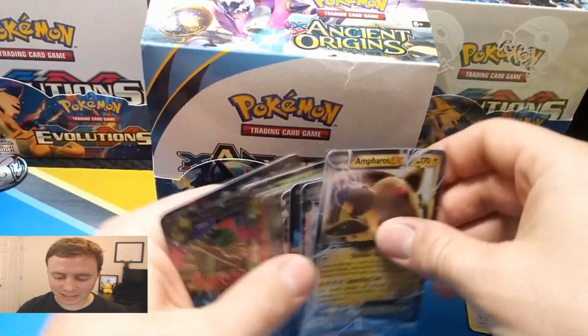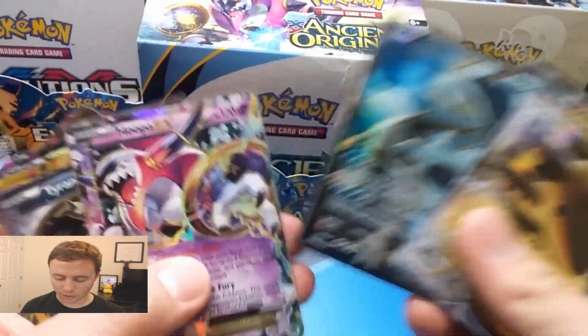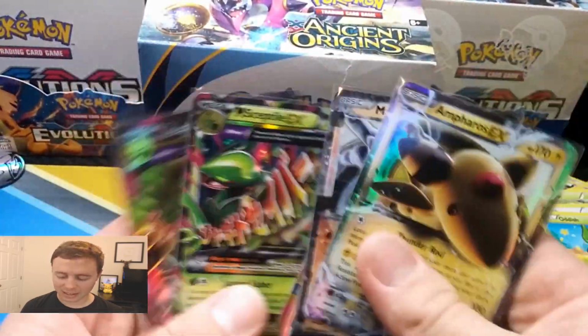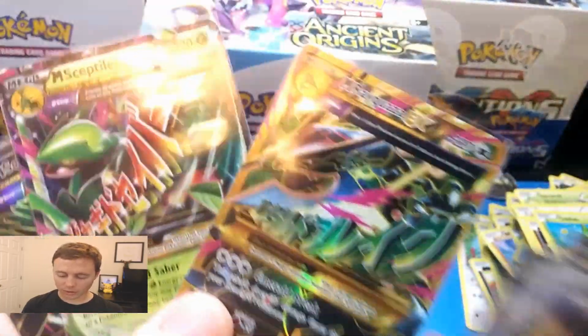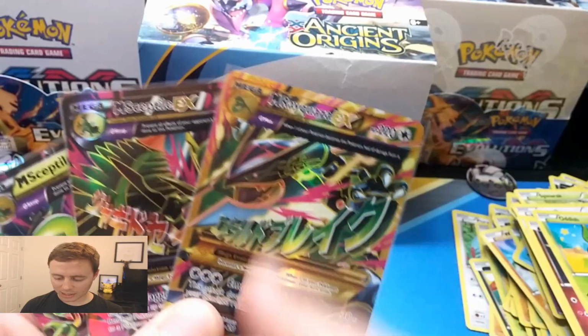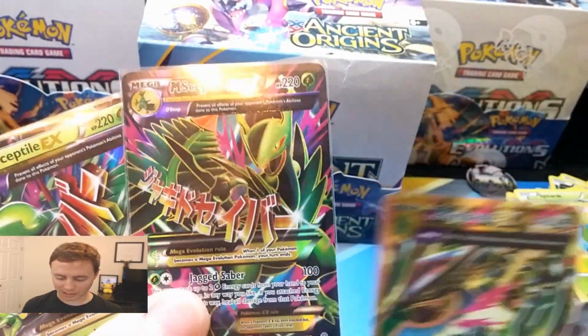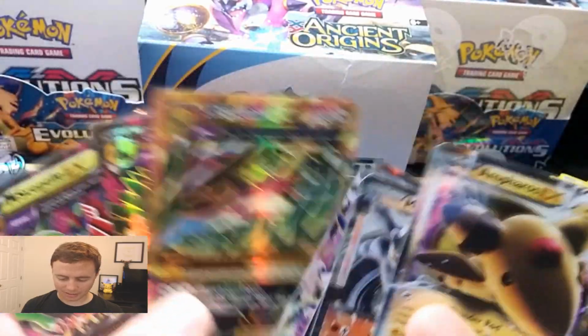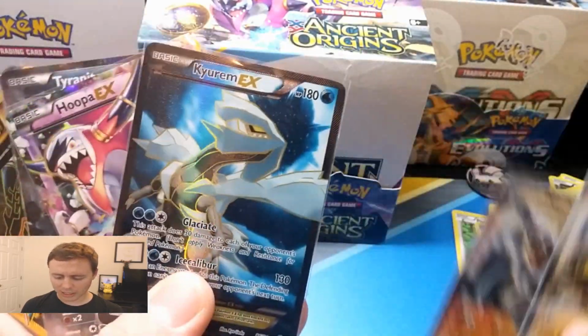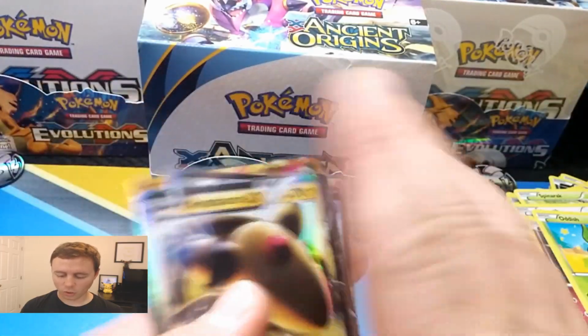Just epic, to say the least. 1, 2, 3, 4, 5, 6, 7, 8. I mean, look at those. Got Rayquaza EX Full Art, Mega Rayquaza, and Mega Sceptile EX Full Art, along with the Mega Sceptile. Kurum EX Full Art thing is awesome looking.